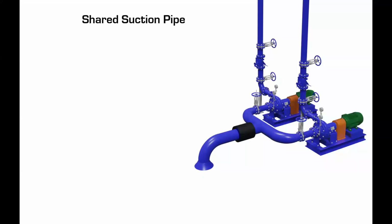Let's take a look at the other example. This is where we've got a shared suction. Again, this is very common. It makes for a nice clean fit. There can be some problems, but if correctly sized, it shouldn't be a problem in a flooded case anyway.